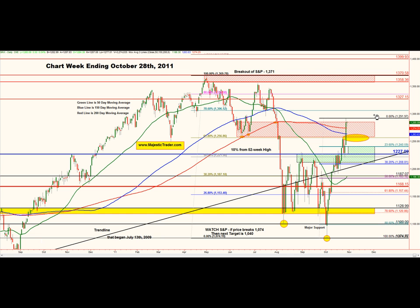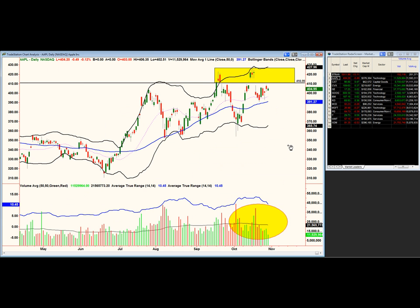But one thing is for certain, whether it's going to happen Monday or sometime next week, we are going to get a pullback to this range or area here before potentially we could use that as a springboard to go much higher. So let's take a look at our market leaders here.